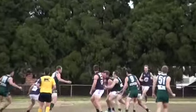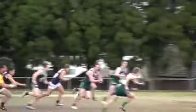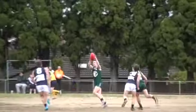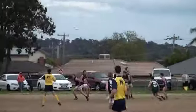It's going to be Kogan winning it down into the path of Conti. And then Cruiser just belting it forward, trying to get a little bit of distance on it. Going in hard. Nice work there by a couple of Greensborough players. One of them was Conti. He's able to use the footy going to half forward.